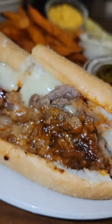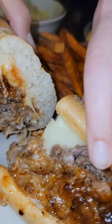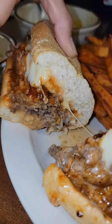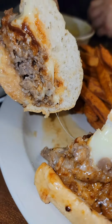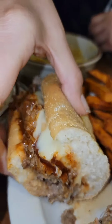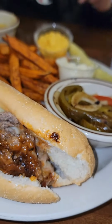Pickle and a cheesesteak, guys. Check out the cheesesteak. Oh my god, look at that. See the cross-cut, guys. Look at that. Oh god, look at that. So tender. Oh my gosh, look at that. That's gonna be good, man. That is gonna be really good. I can't wait to try that.